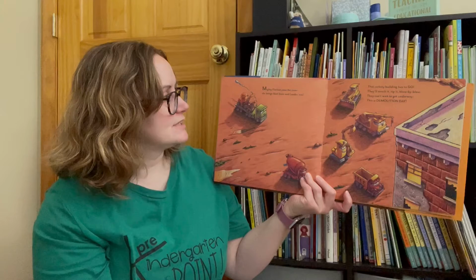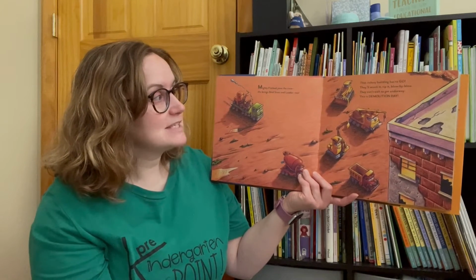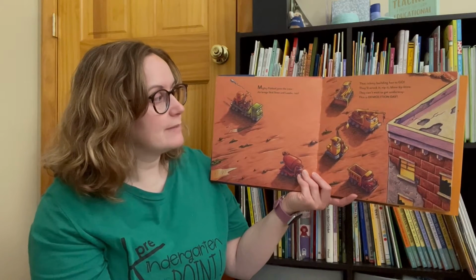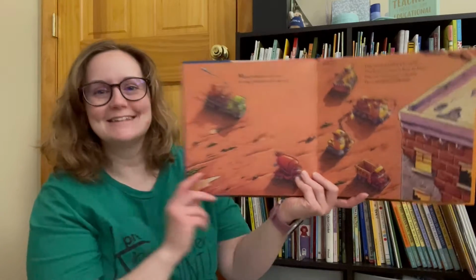Mighty Flatbed joins the crew. She brings skid steer and loader too. That rickety building has to go. They'll wreck it, rip it, blow by blow. They can't wait to get underway. This is Demolition Day.